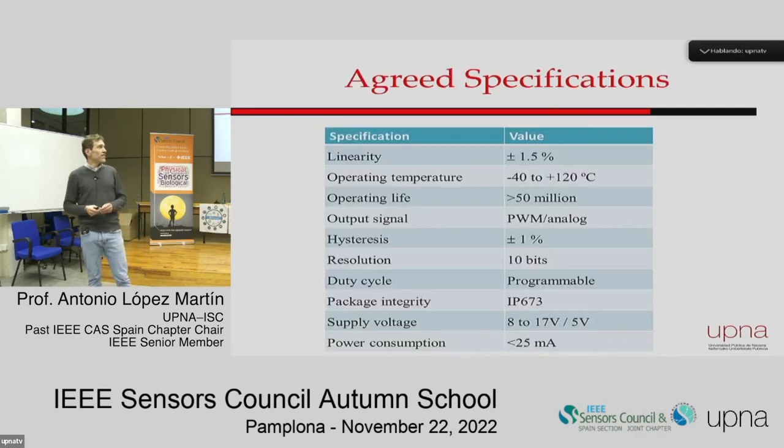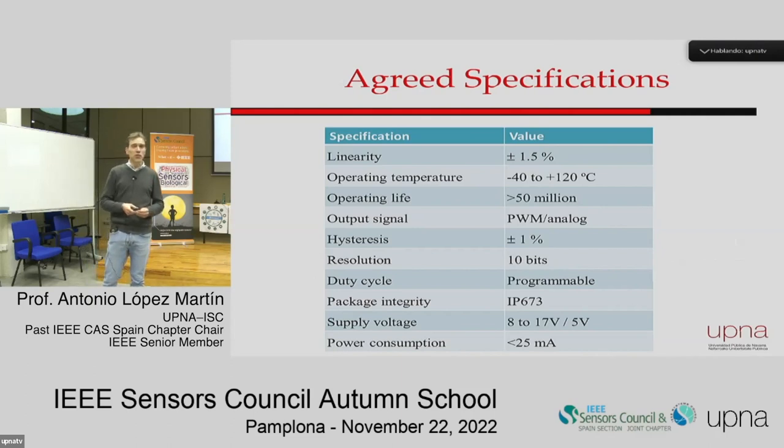So these are the specifications of this contactless potentiometer, the specifications that we agreed with Megit. I'm just going to go to the most relevant specifications. The most difficult one probably is the operating temperature. The system must be able to operate from minus 40 degrees to 120 degrees. That's very difficult, to make the electronics operate with enough accuracy in this extreme temperature.